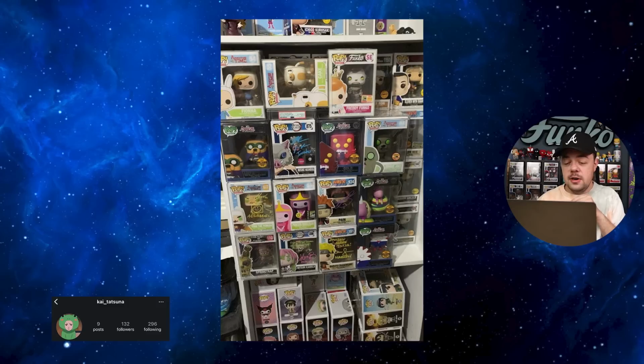It looks great. Kai_Tatsuna sent over some pretty cool ones, guys. He has a nice Adventure Time collection, some signed pieces in there, a couple of signed anime pops too. Looks like you have a signed Finn, which is great. A couple of the different NFT Adventure Time pops. You got Cake and Fiona. The Freddy Funko Pennywise is definitely a solid grail for sure. I mean, a good mix of stuff. Thank you for sending those over. I love the Adventure Time pops. I never watched the show, but I can appreciate the molds and how they look. They look great.